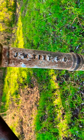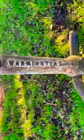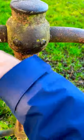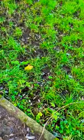And this was built by, dare I say it, J.W. Titt and Co. And their home base was in Warminster. I don't think they're functioning anymore. As you can see, it's been cracked because it's cast iron and rusty. But it still functions quite well as a bridge over a very shallow ditch.